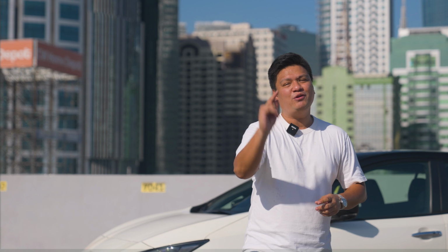So at the end of the day, the Nissan Leaf is definitely a very revolutionary vehicle, but again, it's not going to be for everyone. Nissan knows that, and you have to know that as well.